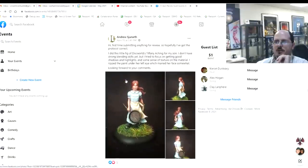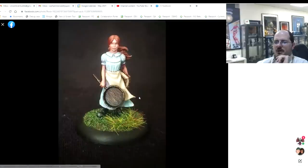Okay, next up we have Andrew. Did this fig of Discworld's Tiffany. Don't have strong blending skills, but I tried to focus on getting good shadows and highlights and some sense of texture on the material. So overall, I think you did a nice job.